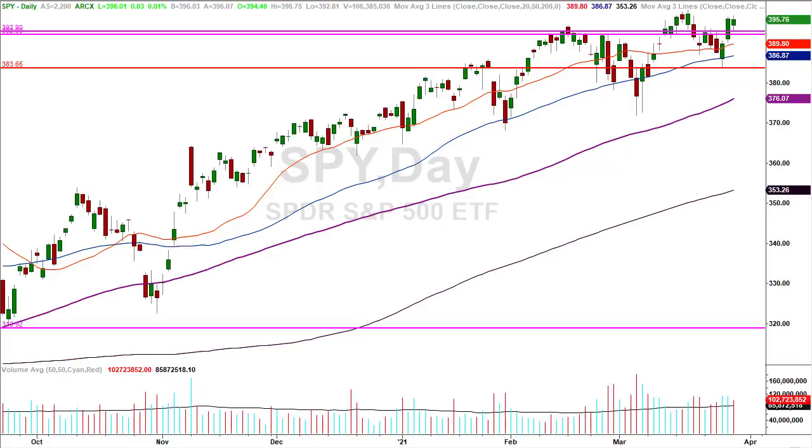I'm not saying it's likely. I'm not saying it's a forecast. I'm not saying I can see it happening. I'm just saying let's not be surprised if they have a jam session for another couple of days and send the market up into the end of March, into the end of the quarter. Do we know they're going to do that? No, we don't. But do they do that? Yes, they do. We're going to take a look at some intraday charts.